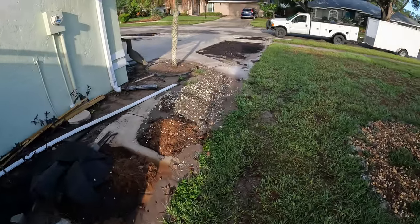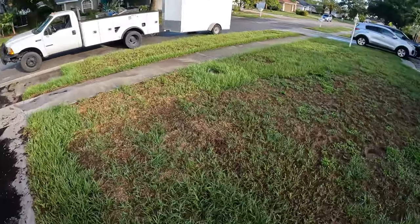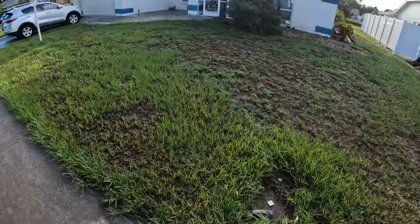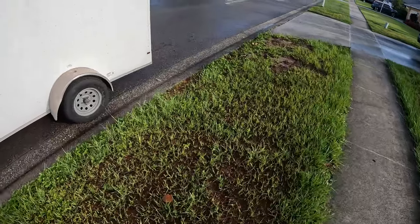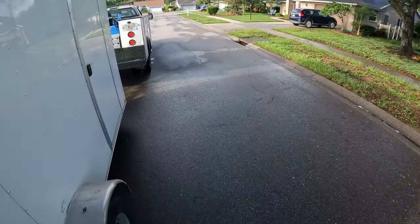So that's the rundown of the job. We got a lot of work to do here. Ethan's not going to be with me tomorrow. It's just going to be solo me. It would be nice to have a couple other guys here, but I said screw it. We'll just take our time and we'll knock it out. And go ahead and unload our tools and get ready.